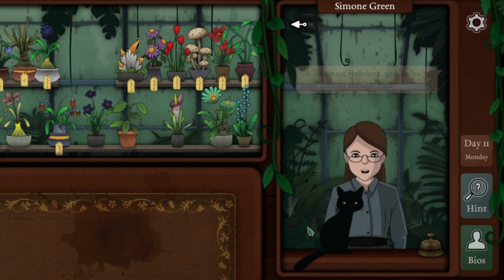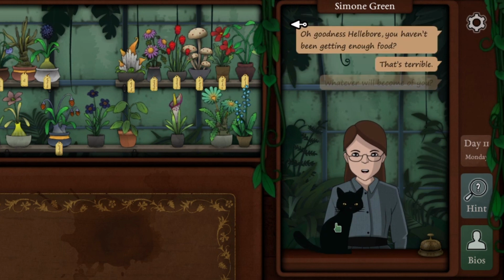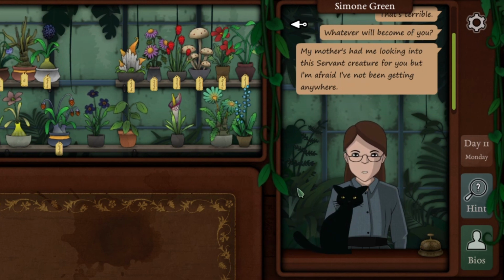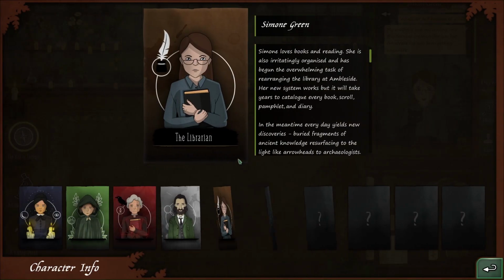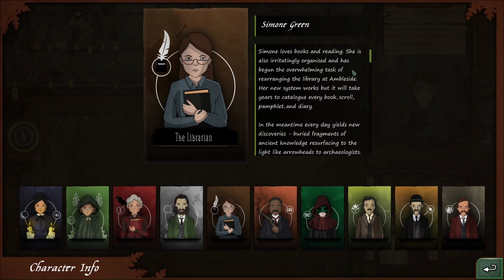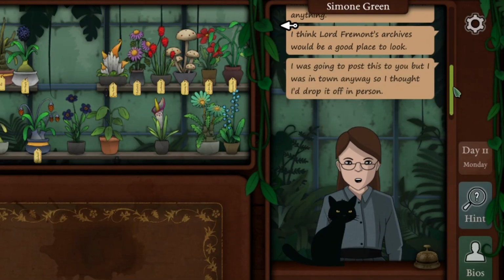Simone, what's up? Oh goodness, Elvor, you haven't been getting enough food? That's terrible. Whatever will become of you. I know, he's such a baby. My mother's had me looking into this servant creature for you, but I'm afraid I've not been getting anywhere. Your mother? Wait a minute. So there's this lady named Verona who's like an occult researcher? Verona Green, Simone Green! I never realized that they were mother and daughter. That's good to know. Oh, she kept talking with me, out me.